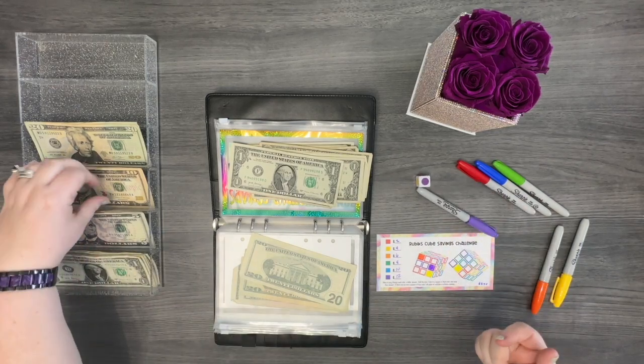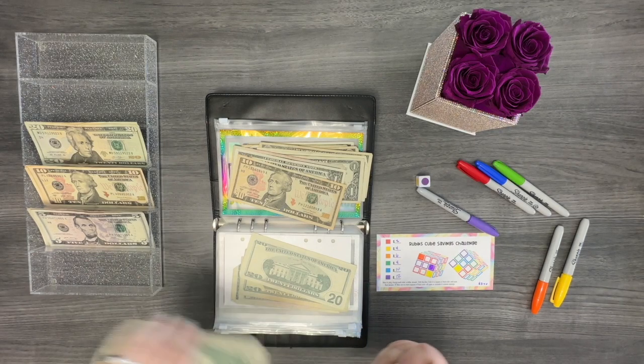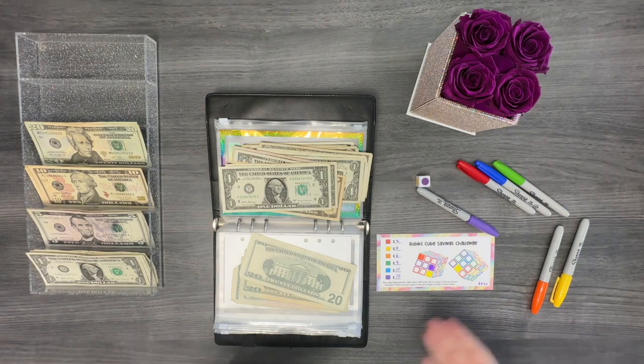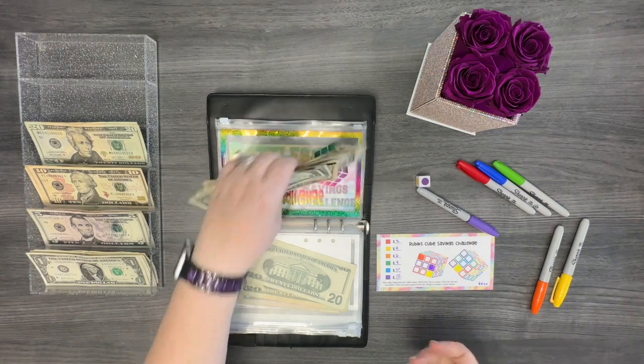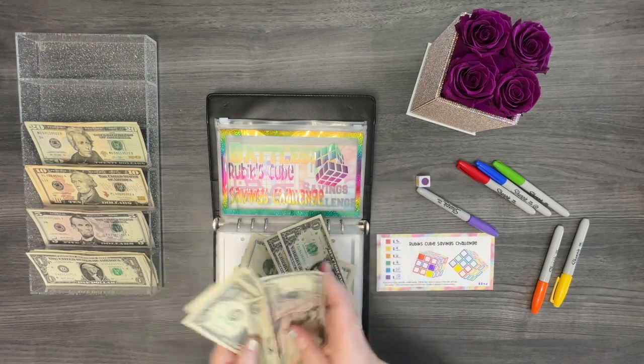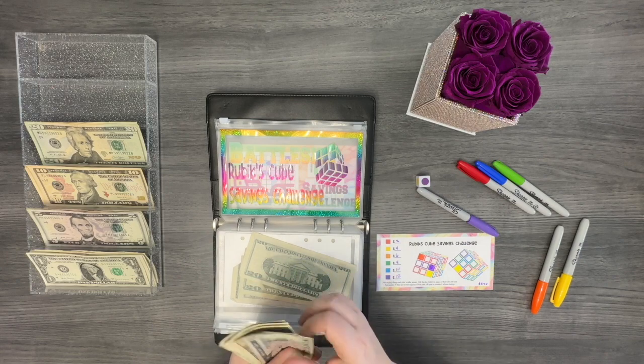And I was not even thinking about purple being my favorite color when I was assigning the colors or even putting the colors in order on the tracker. So it just so happens that whenever I roll my favorite color, I'm gonna be saving the most of what I've allocated. So let's get this counted so that way I can condense it and get some of these singles back into my cash tray on the off chance that I'm gonna need them with some of my other challenges.